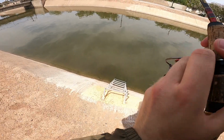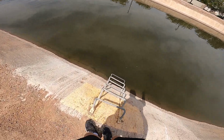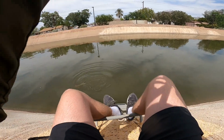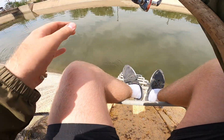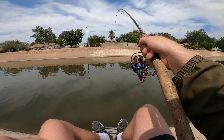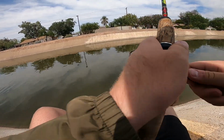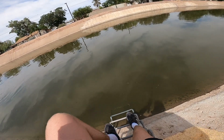Gotta be careful on these freaking rocks, man. Okay. We gotta go down. Careful, careful. He's ready. Just gotta keep him up. Oh, come on. Get over here. These fish fight like none other, and that's why they're called the bonefish of the canal. Okay. It's almost there. Almost ready. You can almost get him.